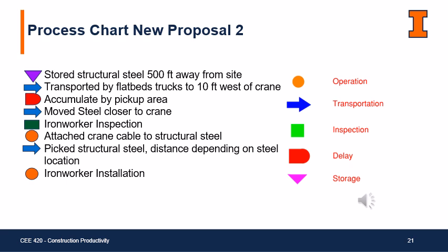The second improvement is to eliminate the pre-pick steel staging area. By effectively using the space adjacent to the crane and organizing each material by installation sequence, another material handling procedure can now be eliminated. The flatbed truck will drop off the steel right next to the crane for inspection. The crane may even be able to pick the steel right off the truck directly.